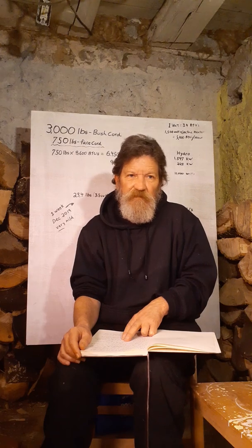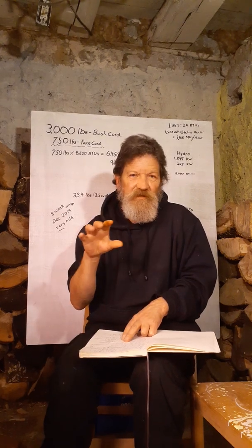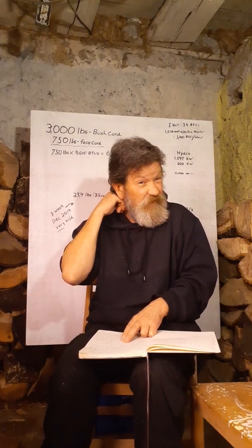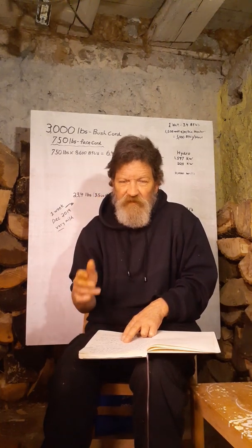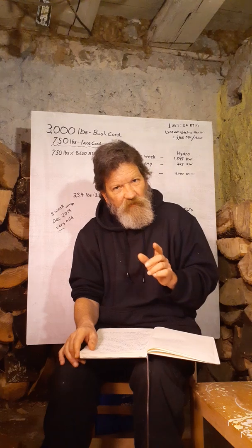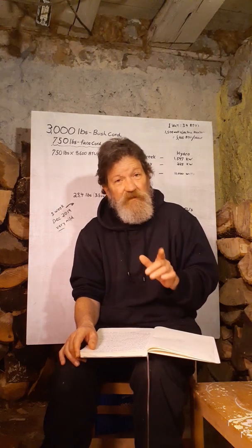You can get up there like Osage orange. It's got the same density as water. There's a couple of woods that actually sink in water. They're that dense. But it all comes back to that a pound of wood is a pound of wood.